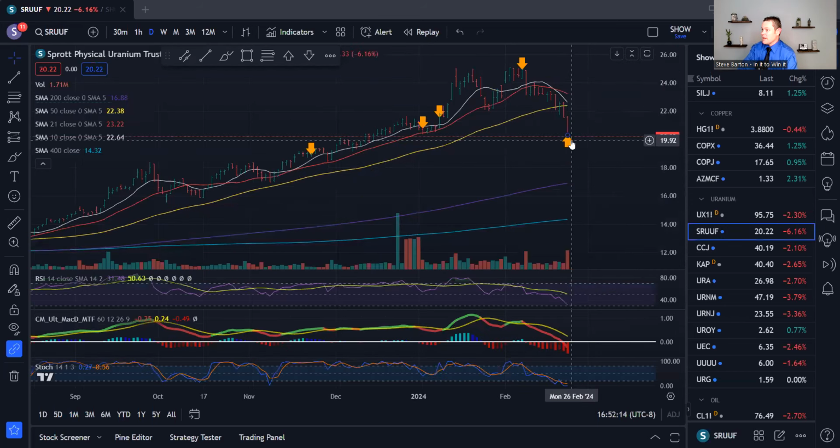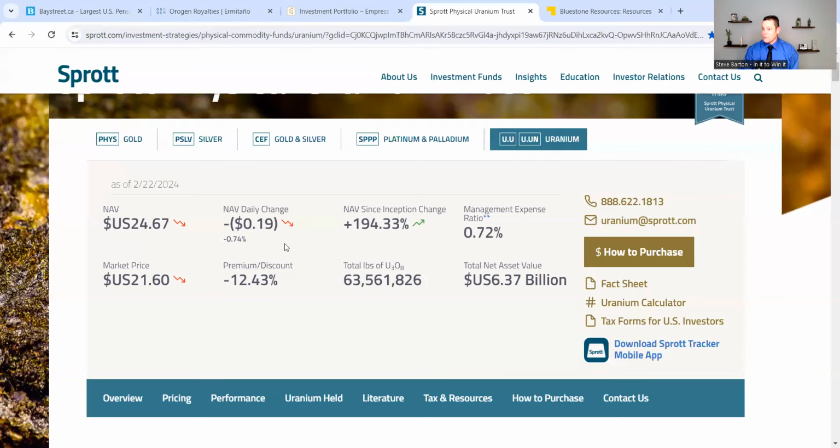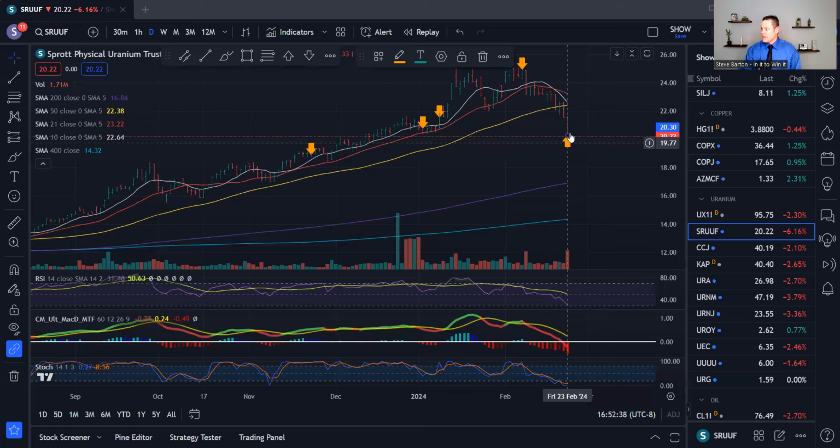We did make a purchase just before the market closed today on SRUUF. They are trading at quite the discount. It's kind of impressive, over 12%. And that should come down a little bit more when this gets rebalanced, if our math is right, or at least get pretty close to it. We didn't think we were going to be buying any more physical uranium, but sometimes the market gives you a deal and you've got to take it. We think that come March, we might be able to swing trade this, although we didn't do it on an option. We just bought straight up.